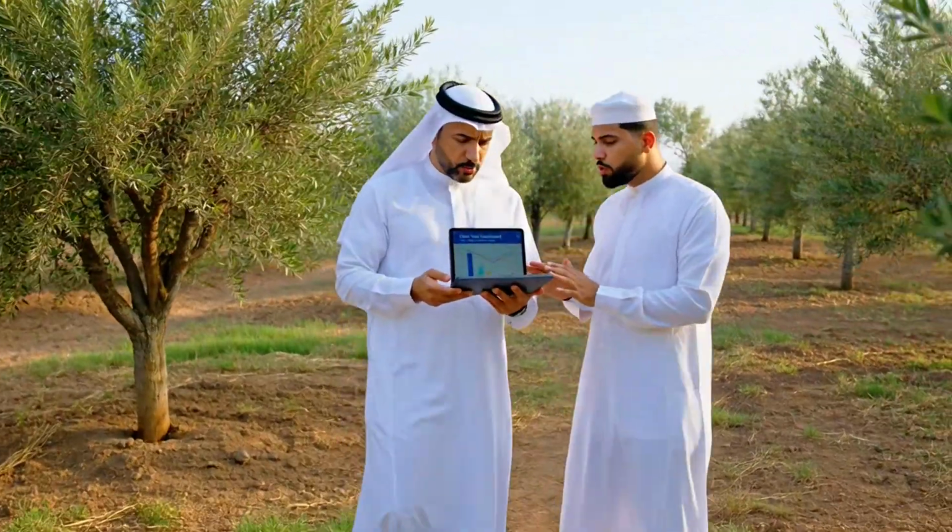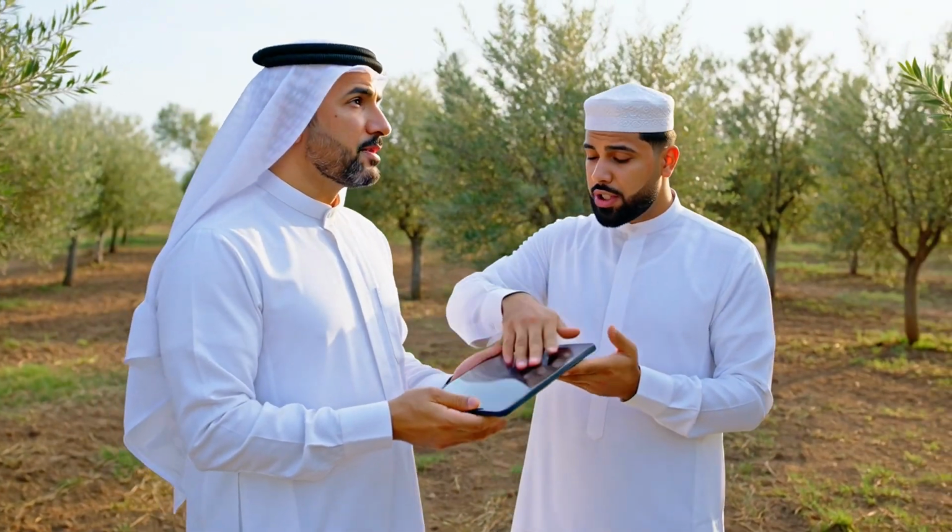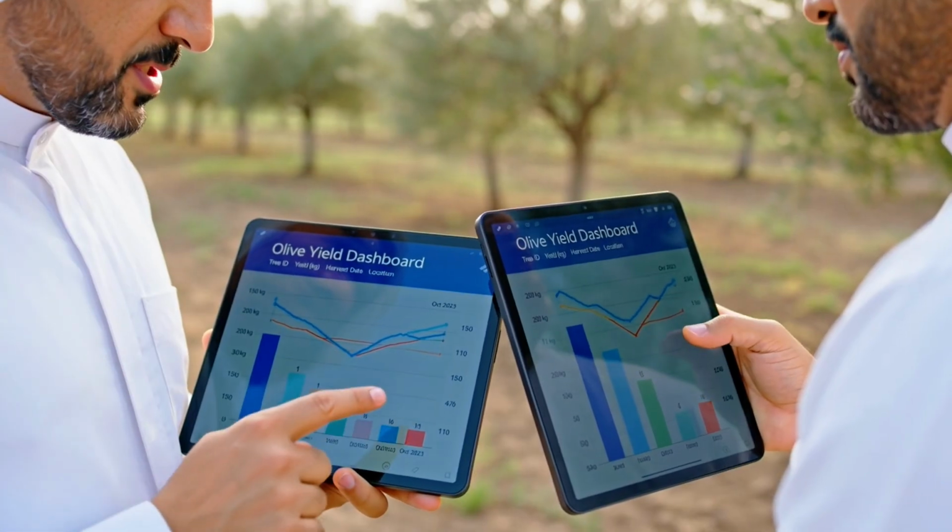Look at this yield. The northern trees are underperforming. Yes, but see the recovery here in October. True. Let's adjust the irrigation. Good. Check the southern sector. Yields are up 20%.